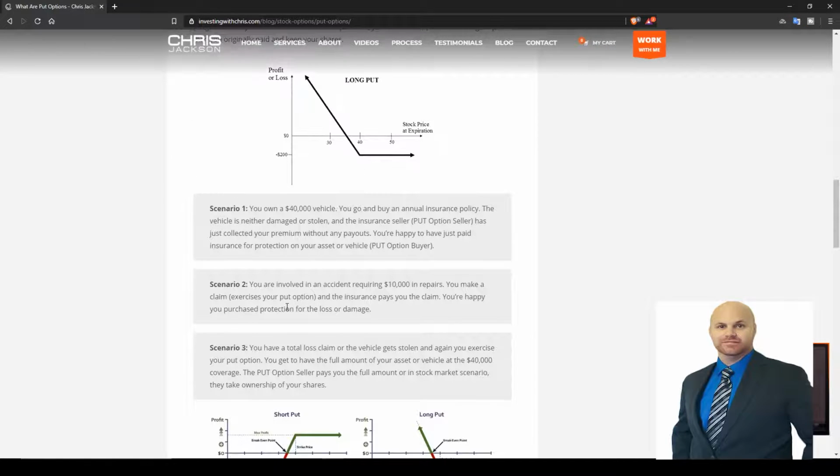So let's go over a couple scenarios. You own a $40,000 vehicle. You go and buy an annual insurance policy. The vehicle is neither damaged nor stolen, and the insurance seller, which would be the put option seller, has just collected your premium without any payouts. You're happy to have just paid for protection on your asset or vehicle, which is you as a put option buyer. Scenario 2. You're involved in an accident requiring $10,000 in repairs. You make a claim, exercise your put option, and the insurance pays you for the claim. You're happy you purchased protection for the loss or damage.